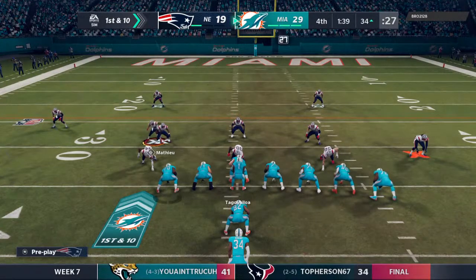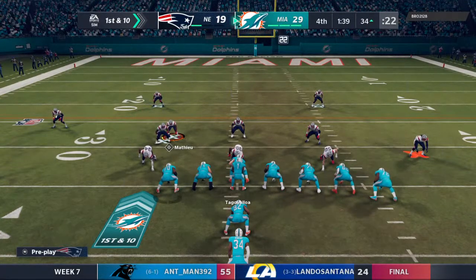From the 34 now, here's 1st and 10. I can't believe they even let you play.